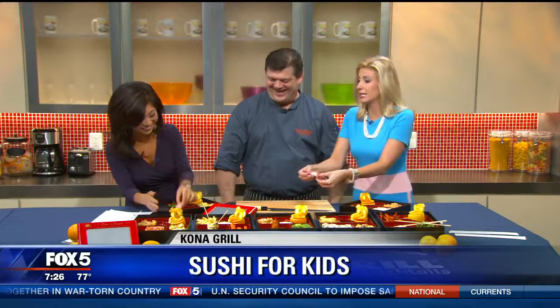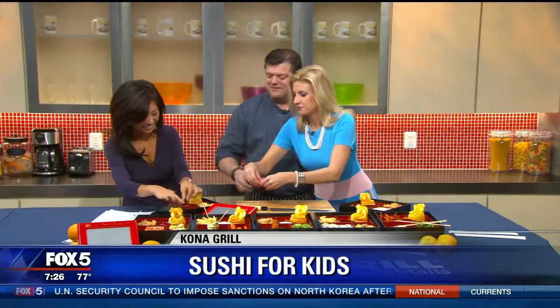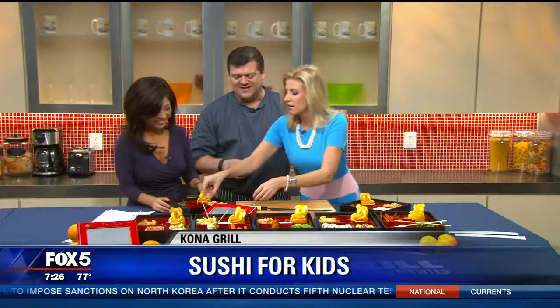But I swear my hands are clean. Yeah. But the challenging part is actually cutting the fish. So look at that. That serves up well and has a nice texture to it.